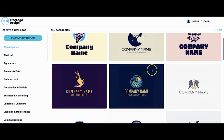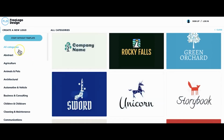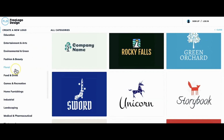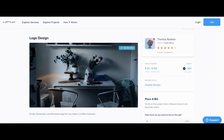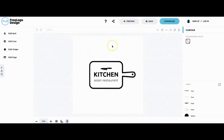You also need to know the category that the client's company is involved in. You can find all the needed information from the project page that we just visited. Once you have picked out the logo that you think your client would also like, then you can just click on it. After doing that, you'll be taken to this page where you can customize it and make it look even better. There are so many options in here.